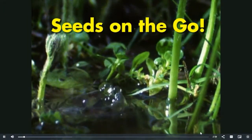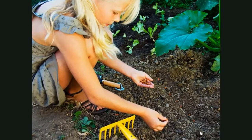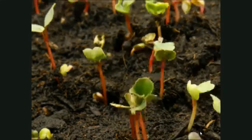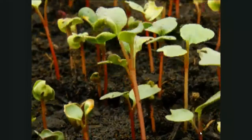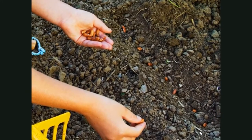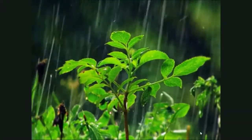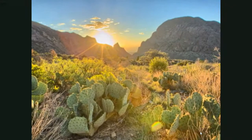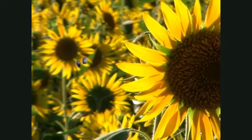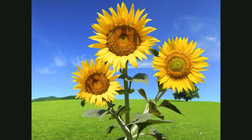Seeds on the go. A handful of tiny seeds. Did you know they can grow and grow and grow into big, tall plants? But wait a minute. Before a seed can grow, it needs a few things. A seed needs water. A seed needs heat from the sun. A seed also needs a good spot to grow. It's hard for plants to grow if they are too crowded together.